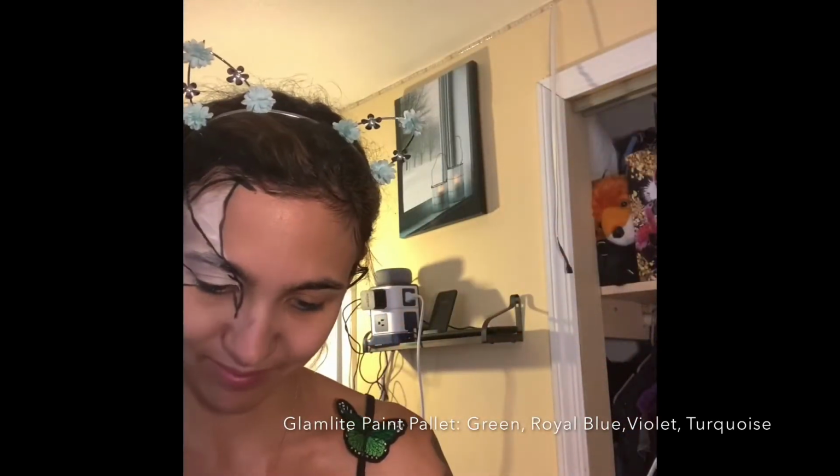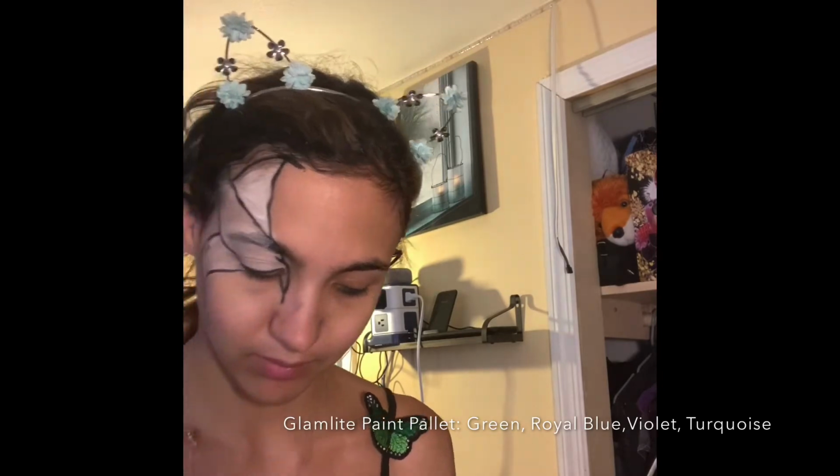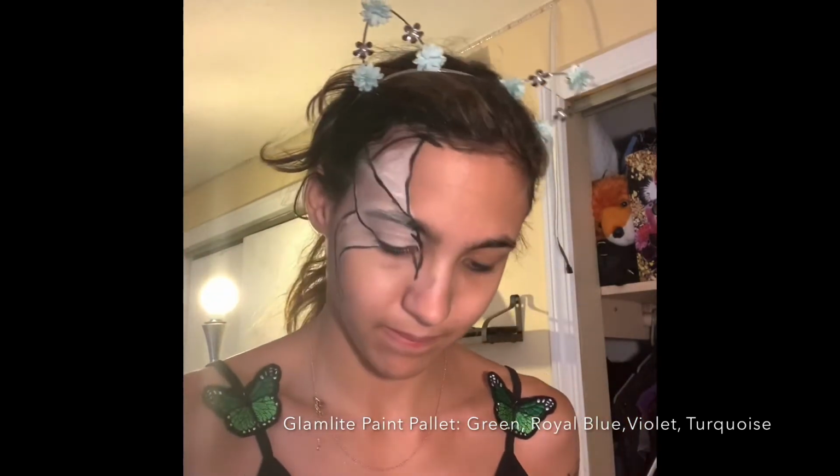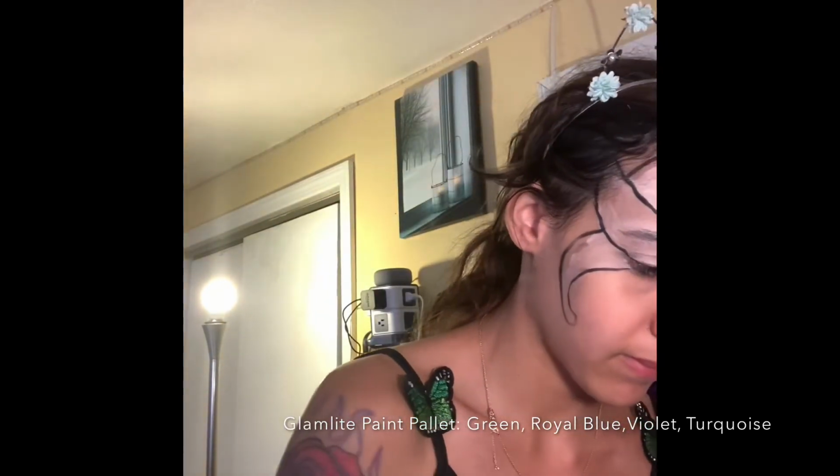Went back in with my Glam Light paint palette, and I used green for the base, royal blue and violet combined for the top and bottom of the wings, and turquoise just for the blend between the green and the royal blue and violet mix.